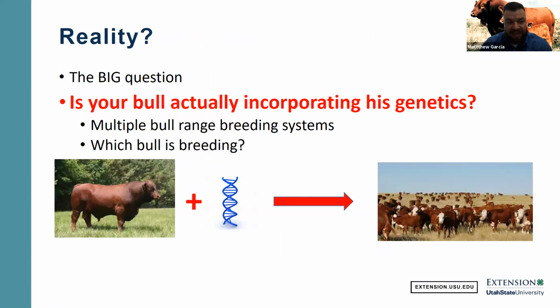So once again, the big question in the Intermountain West, especially in multiple bull breeding pastures, is: is that bull actually incorporating his genetics? And which bull is actually incorporating the genetics in those multiple breed pastures? It might not be the bull you think it is.